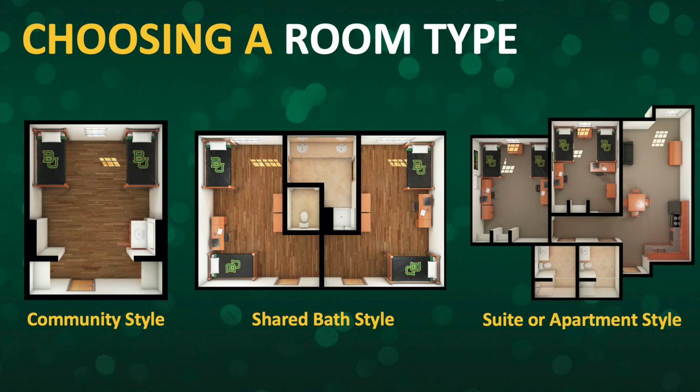I also split them down into these 3 different styles just so our students would know that each building has its own specific style. So in a building, say like Collins, which is a female first-year experience hall, you're not going to have access to a suite or apartment style. That is just going to be exclusively a community style, whereas a residential college, for example, is going to be a shared bath style. So if you wanted to live in Brooks College, you wouldn't have to worry about living in a community style, or maybe your potential roommate picking a community style. That's going to be exclusively a shared bath style.